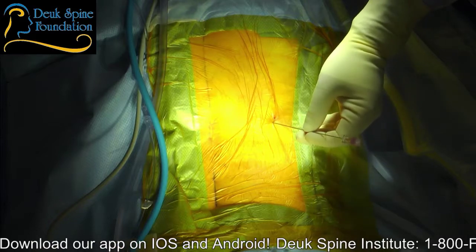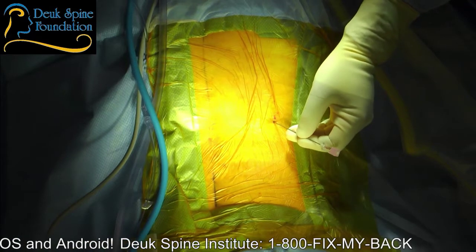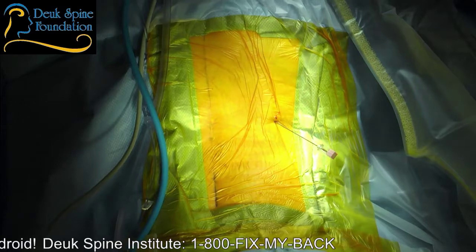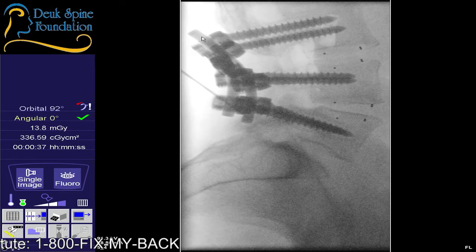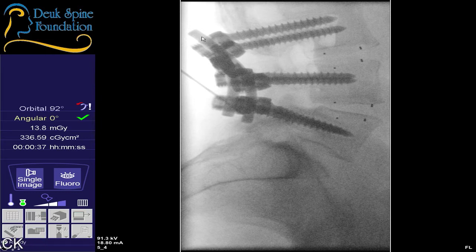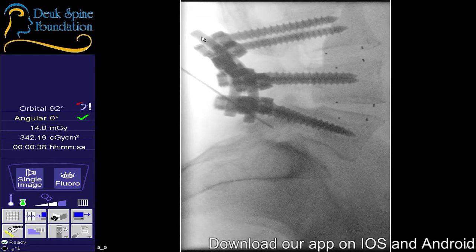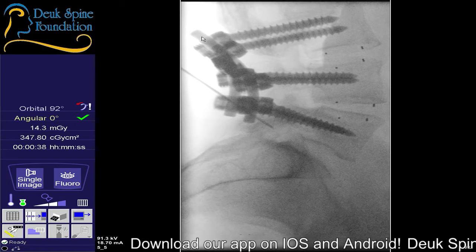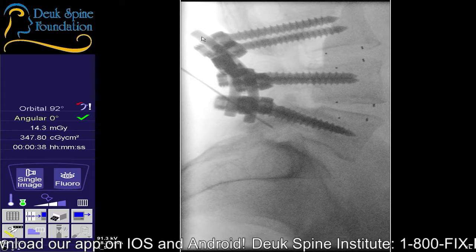I'm going to start a little bit higher. Shot. Shot. Shot. Very fibrous. Very fibrous. Very tough. Horses around her facets. Shot. Yeah, I mean, it's massive amounts of scar tissue. Incredible. Shot.